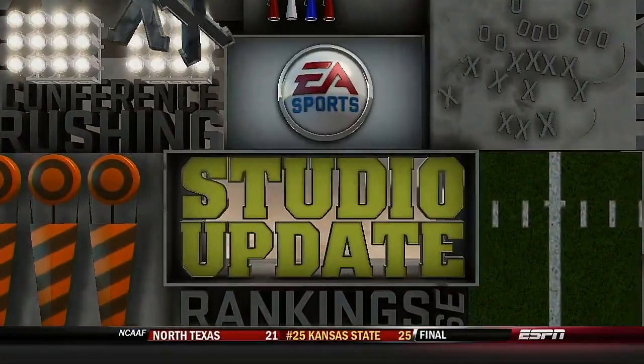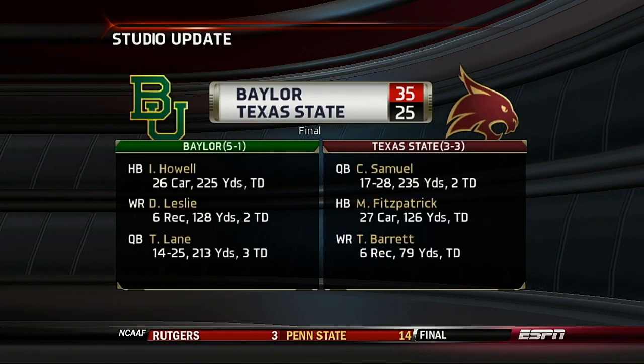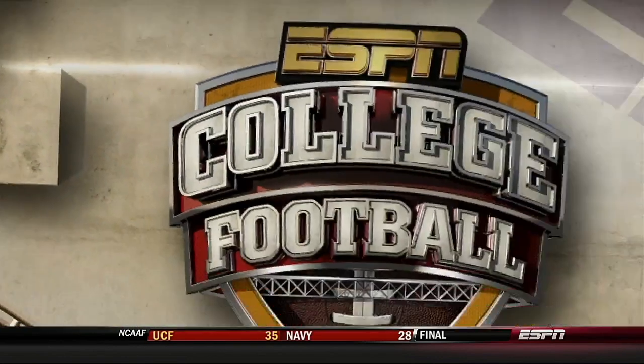Let's get an update now. Here's Reese Davis. Reese? Time to get you up to date on what's going on in San Mateo. And for Texas State, they've lost two in a row. And for Howell, he was unstoppable. More than 200 yards rushing. The Bears grab a double-digit win.